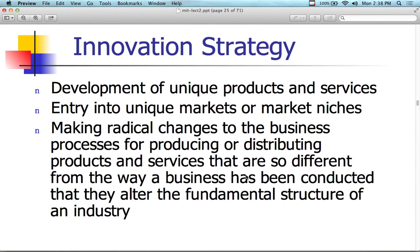So, let's see, innovation strategies, another point here. Development of unique products and services and being innovative. You know who's really done this is the cable companies. I'm waiting for them to have fully integrated internet and computer services. Comcast pretty much has that. What did they used to sell? Comcast used to sell analog cable TV, but now they sell cable modem, high speed internet access. Well, they also sell telephone service now.